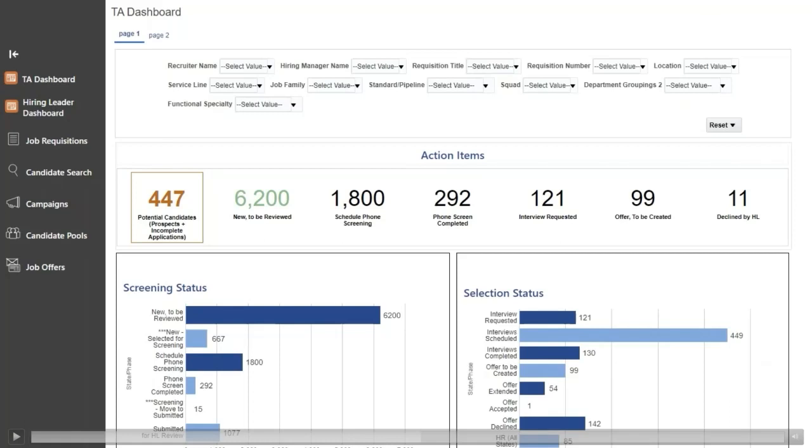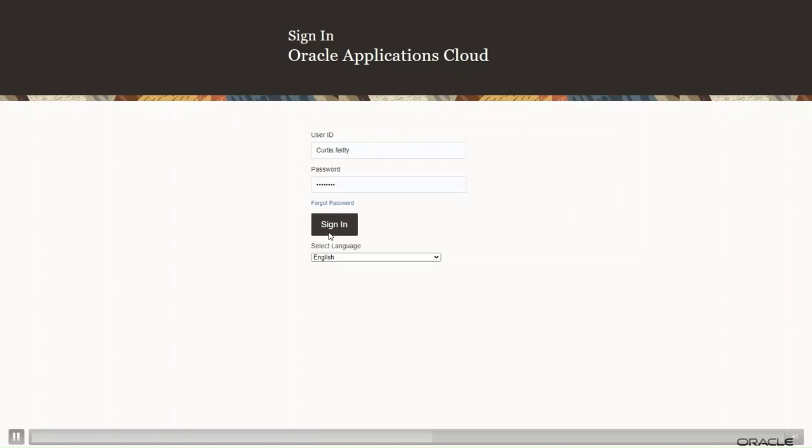So really, again, not necessarily the best tool for your senior people, but that's not what it was for. It's for your recruiters to have what they need to get their job done. So that was our recruiter focus. Our recruiter focus was our first two dashboards, our recruiter dashboard, which we just came from, as well as the candidate information dashboard. Now let's take a look and see what our hiring leaders have.